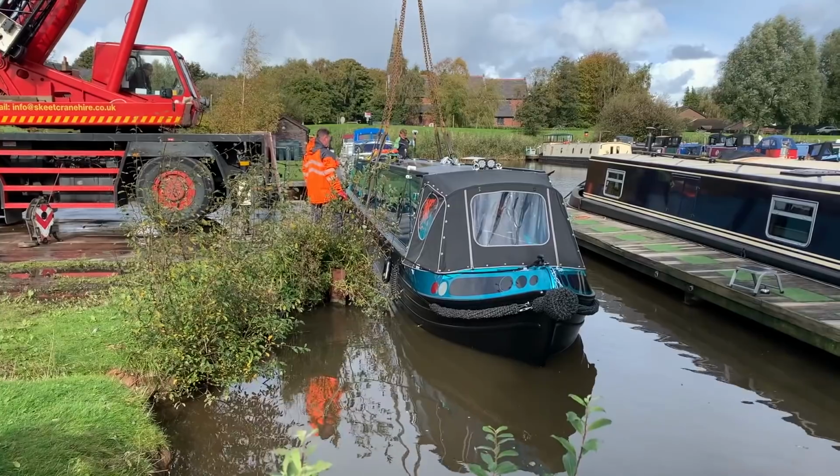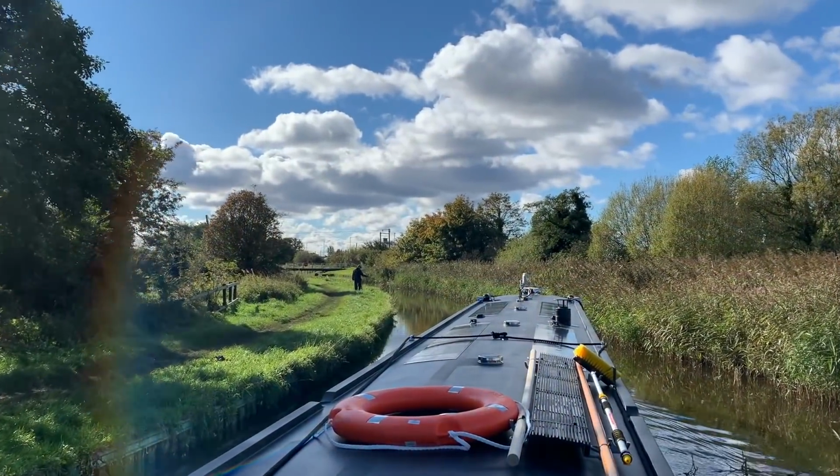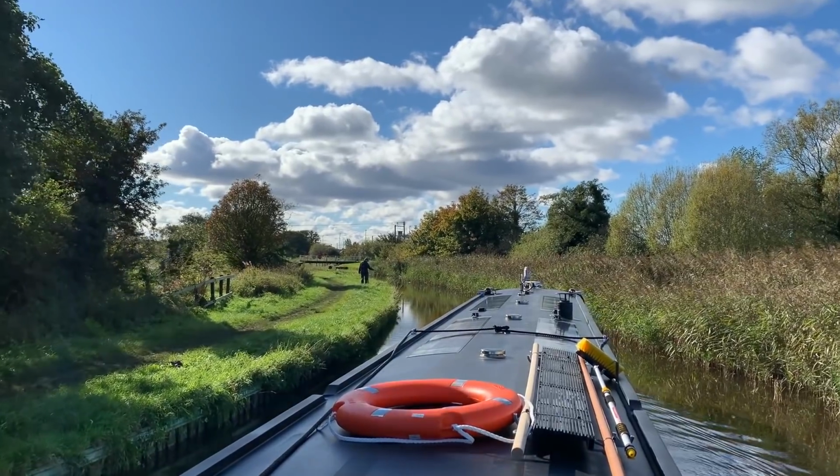Well, she did float, to our relief, and after spending a day or two in the marina, we couldn't wait to get out onto the canals.